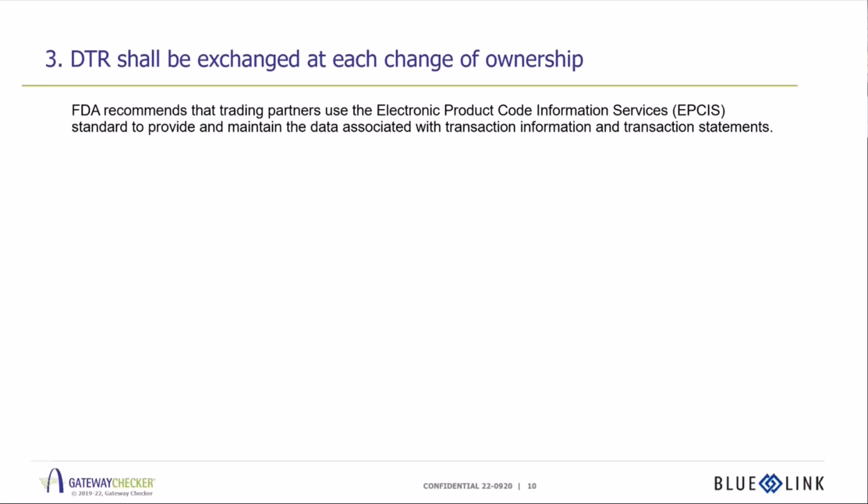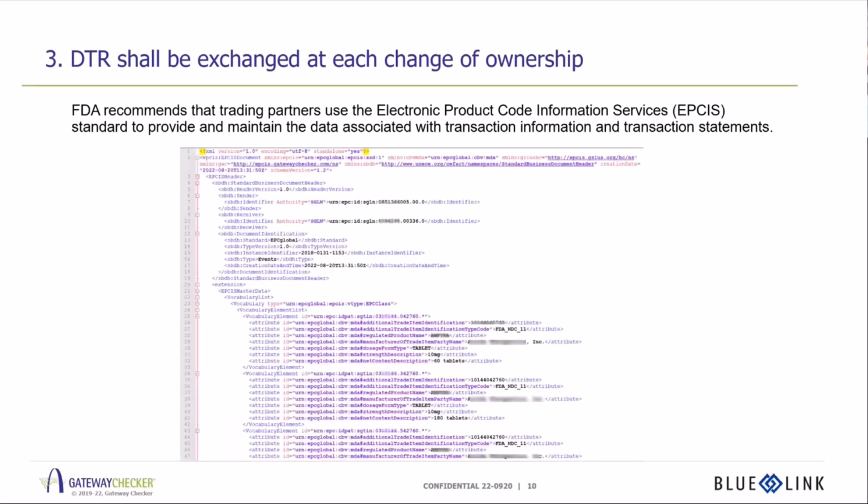Have you ever seen what an EPCIS message looks like? Besides Darren and his team, of course. Few of us have. This is what it looks like. And now it can never be unseen, so to speak. This is the electronic representation of the DTR in XML format. Not very helpful for the course of this presentation and not very readable for most of us.